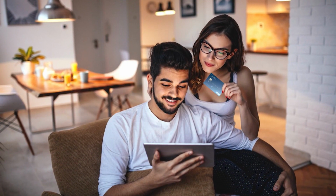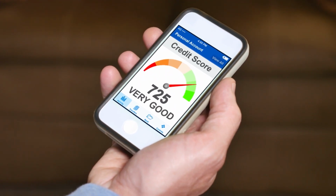What does your credit score look like? Is it great? Or if you're like many people, maybe it's not so great. Well, Designing Spaces is here with some tips from the experts.